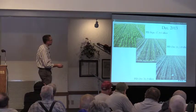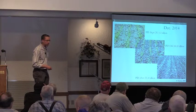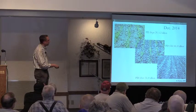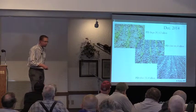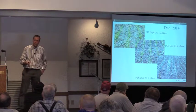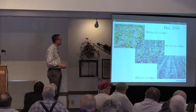Move forward one slide to December of 2014. Again, early, mid, and late planting dates, quite a difference. This last fall versus last fall. You can look at September 29th. That December, we had about 1.2 tillers. October 10th, no tillers. October 23rd, no tillers. Here we just had a main stem coming out of the ground, and here we only had the main stem and a couple leaves. So quite a difference between fall of 13 and fall of 14, and that might impact some decisions you make here coming up in the next few weeks with your N application timing.